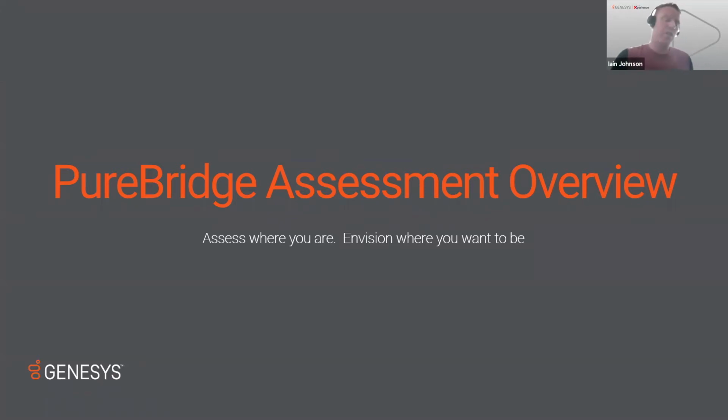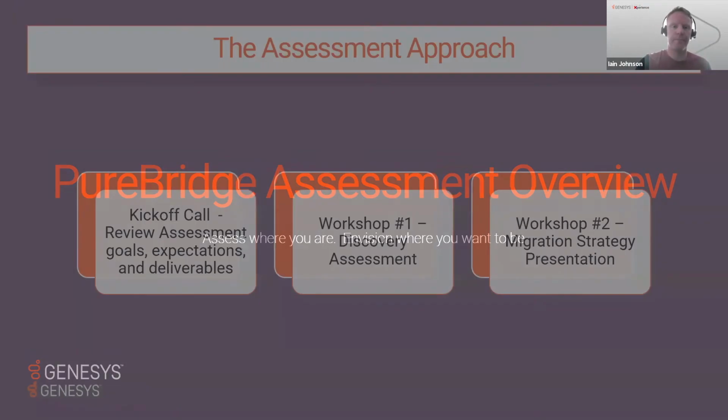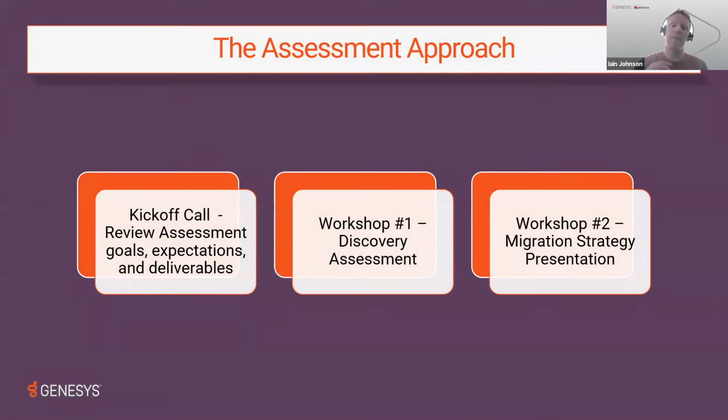So how does Genesys work with you to achieve this successful migration? First up is the PureBridge assessments. We have a defined approach for this, and we follow an assessment approach where we break this down into 3 logical steps. The first step is to have a kickoff call, where we get you on the call and review what your assessment goals are, what you want to achieve, the expectations, as well as the deliverables. After that kickoff call, we will start to work on the discovery assessment activities, and I'll run through those shortly. Once we've completed all of those, we would then come back after analysing all of our findings and present back to you that all-important migration strategy.